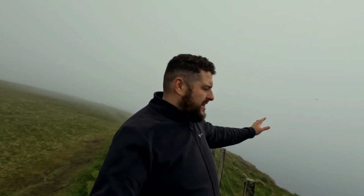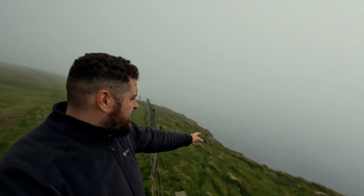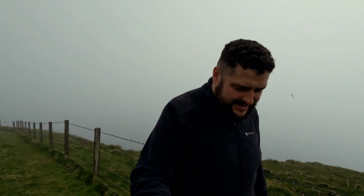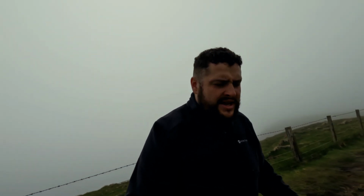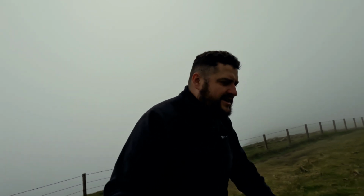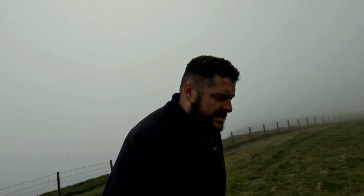It's quite a way down that. I can just about see the sea, but it is a way down that. But yeah, damn it. Right, so I'm gonna get back to the camper van, head over to John O'Groats, maybe get a coffee, maybe a cake, and then crack on to the next point of interest.